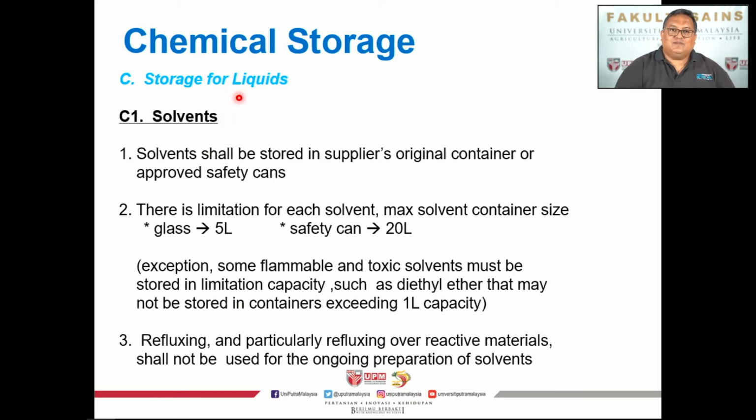When it comes to liquids, especially solvents, I know we're going to be dealing with a lot of solvent in a chemical lab. Solvents should be stored in the supplier's original container or approved safety cans. And there is a limitation for each solvent. The maximum solvent container, if it's glass, is 5 liters, and if you use a safety can, it's about 20 liters. There are some exceptions. Some flammable and toxic solvents must be stored in limited capacity, such as diethyl ether, which may not be stored in a container exceeding 1 liter. Next, refluxing, particularly refluxing over reactive material, should not be used for the ongoing preparation of solvents.